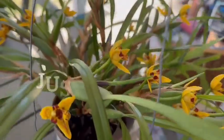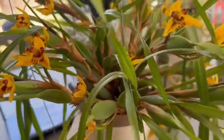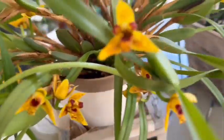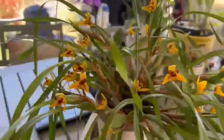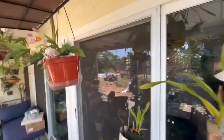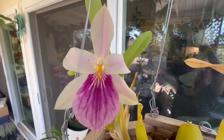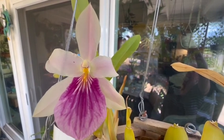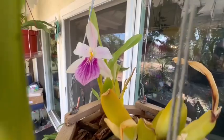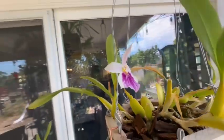Inserting an update later from when I first took the video. And my Maxillaria Memorial Ben Berliner smells amazing. I just love this orchid so much. Something that opened today, this morning, my Miltonia spectabile flower. Man, worth the wait. 2.5 years, almost 3 years, waiting for this to rebloom. I almost killed it. Absolutely love this one. I don't smell anything yet, but that's okay. I'm sure the fragrance will come in.